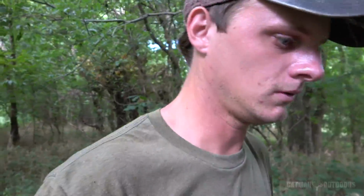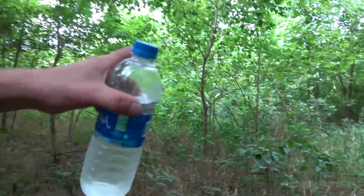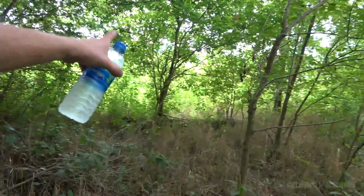The last time I noticed this heavy of feeding on stinging nettle was on another property, private property, that's maybe overpopulated, but at least very densely populated with deer. So this tells me that there's a whole lot of deer in here. All right, we got to some kind of a break in what used to be the CRP field. Looks like it's got a lot shorter over here.